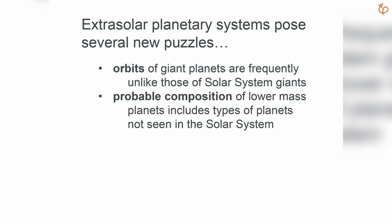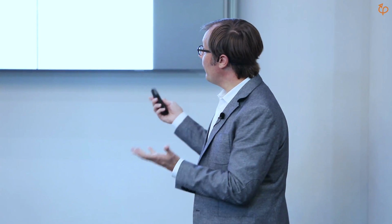What about the issue of extrasolar planetary systems? So these actually pose several related but different puzzles for planet formation. And I want to discuss sort of separately issues that are raised by observations of giant planets and those that are raised from observations of smaller planets with masses more comparable to the Earth. And the basic puzzles are that when we look at the giant planets, it's their orbits which appear to be unusual and different from what we see in the solar system. So in a number of ways, which we'll discuss, the orbits of giant planets are frequently quite unlike anything that we see in the solar system.